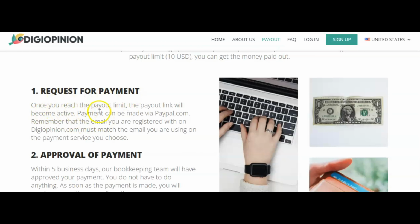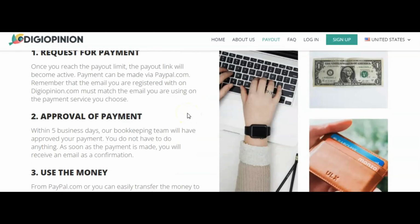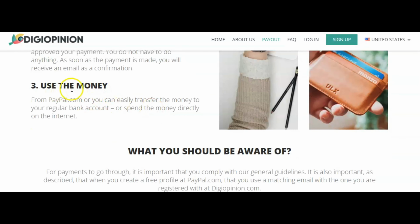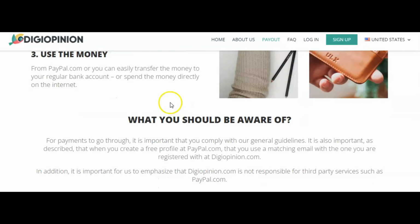Once you reach the payout limit, the payout link will become active. You're going to see a payout link become active in your account, and you'll be able to click that link and get paid through PayPal. Now it's going to go through approval of payment, so it takes sometimes up to 5 days, but from my knowledge it can be less than 5 days, so don't get discouraged. It might take 5 days, might take less. Then you'll be able to use your money once you get that PayPal money to buy anything you want, guys.